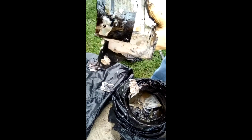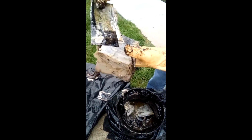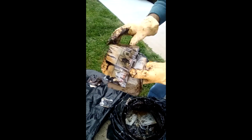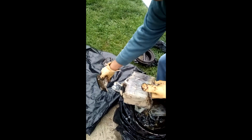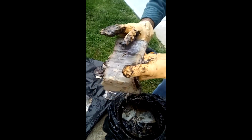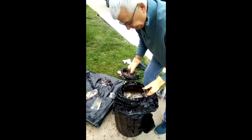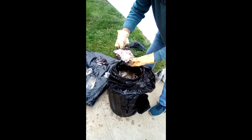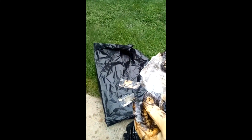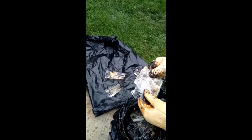We might be able to salvage some stuff here, but we're going to have to take it out one piece at a time, pretty much. Yeah. This just looks like a newspaper article. Some of this stuff is just deteriorated completely. That is too bad. There's a photo. Once we unwrap it, we might be able to make out something here.